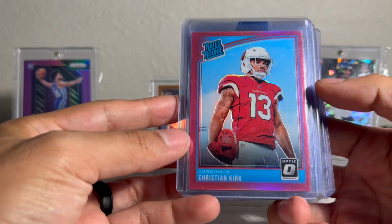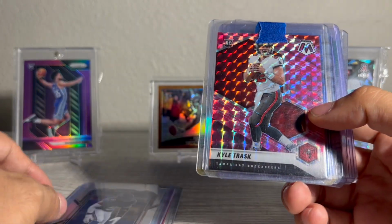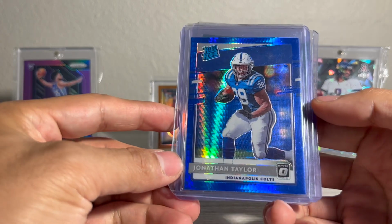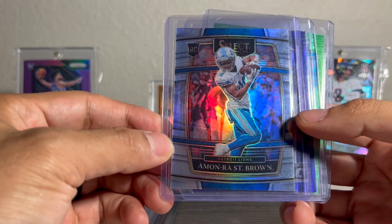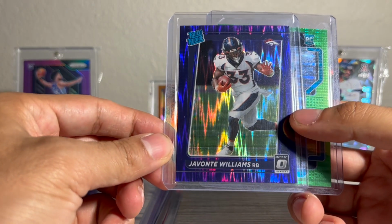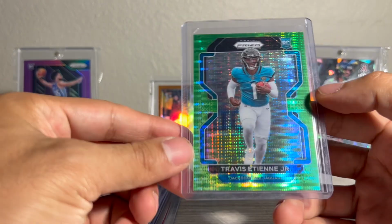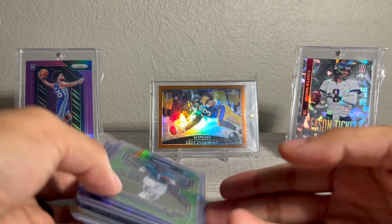So this Christian Kirk, I think, was $3 or $4. Kayvon Thibodeau was $4 or $5. Kyle Trask Pink Mosaic was, I think, $8. Jonathan Taylor, $15. Amon-Ra Select Concourse Silver, I think, was $3 or $4. And then Javonte Williams Purple Shock, that was $3 or $4. And then Travis Etienne Jr., that was $15 or $12.